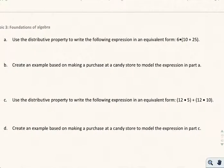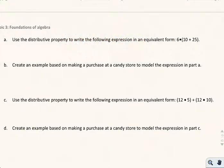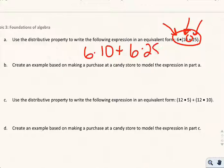Use the distributive property to write an equivalent form. So this is like that left-hand side, right-hand side thing. So we've been given the right-hand form. So now I need to kind of break this up into two pieces. The 6 is a thing getting distributed, being given to both things. In this case, the things are the 10 and the 25. Notice the addition. So this will turn into 6 times 10 plus 6 times 25.